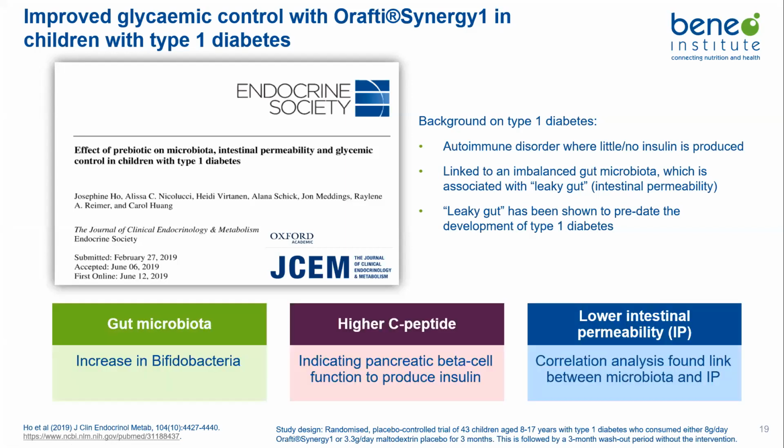So in terms of gut microbes, again, we see a selective increase in the good gut microbes called bifidobacteria. And we also see higher levels of C-peptide. What is C-peptide? C-peptide indicates that the pancreas is now producing insulin. Wow. From little to no insulin, now the pancreas is starting to produce some insulin. So it's really exciting, this study.